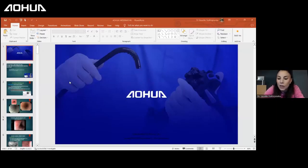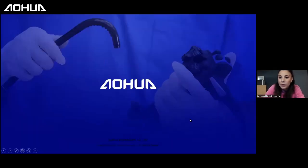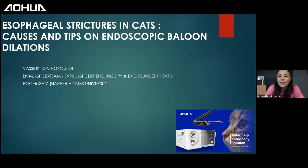Today we're going to talk about a bit of interventional endoscopy, because up to now we were talking more about diagnostic procedures. So we're going to talk about a topic very, very dear to me, which is balloon dilations and strictures, esophageal strictures in cats.